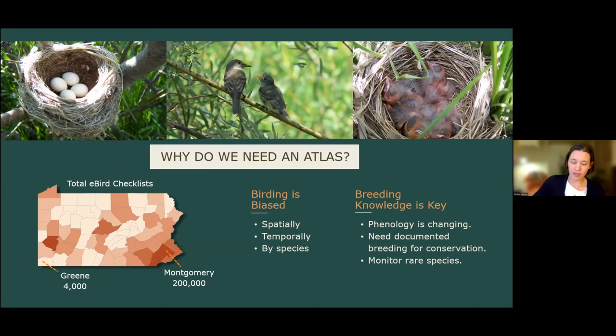All right, so back to atlases a little more generally, just for a moment. We get the question, why do we even need an atlas? We have eBird, we have a lot of eBirders. We have BBS routes, we have Christmas bird counts. So we have a lot of people contributing their data already. Isn't the atlas redundant? So I'd just like to share some reasons why the atlas contributes additional information that those other really great methods don't.